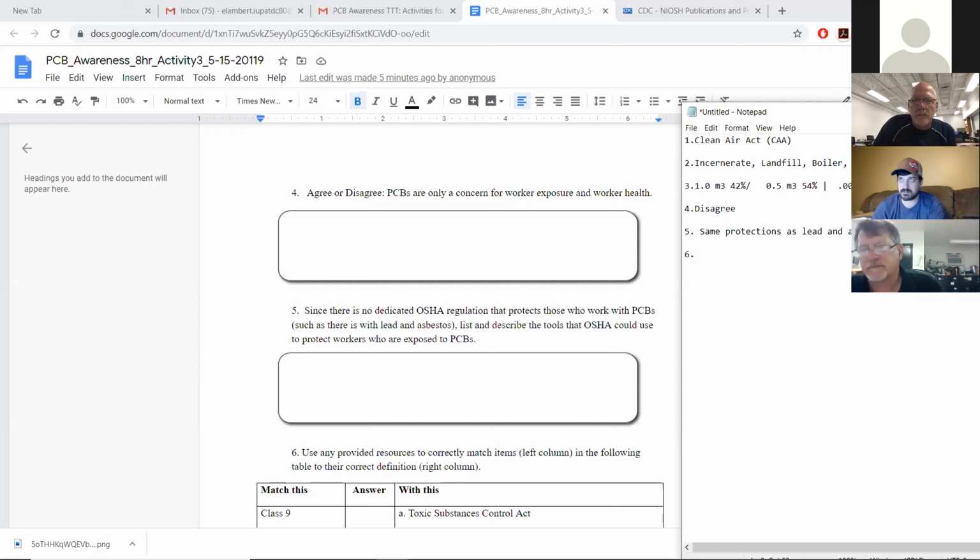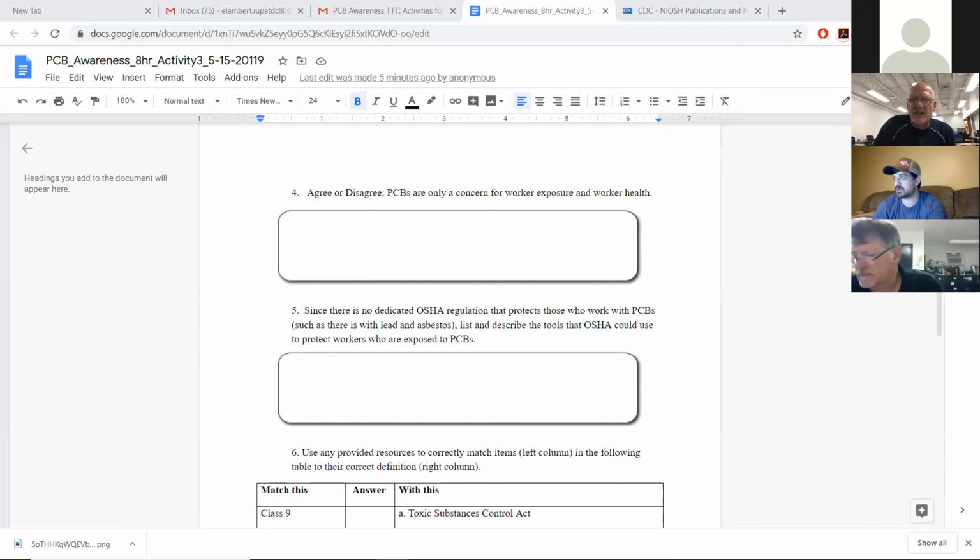Tyvek. A Tyvek suit, all the personal protective equipment you use for lead. Let's see. Tyvek, full face, gloves. Obviously, boots and stuff.